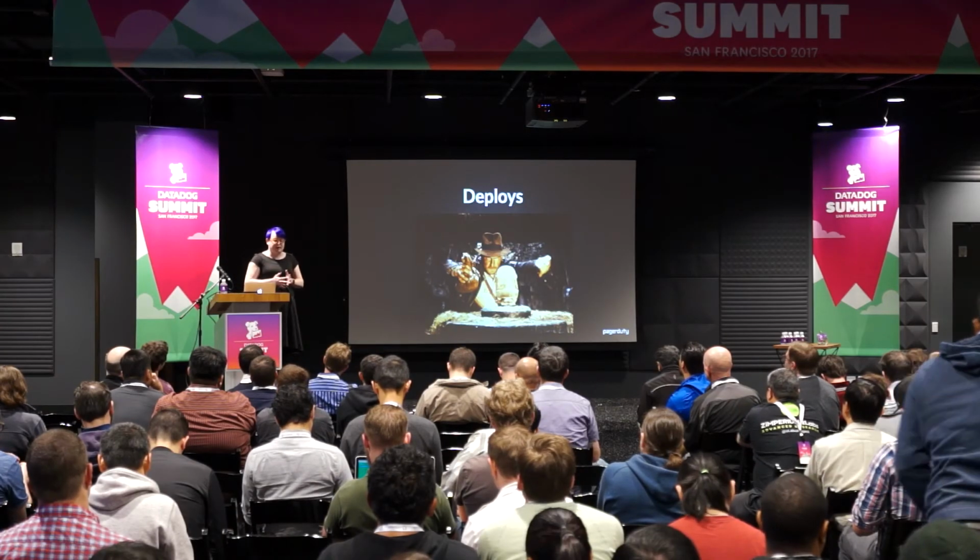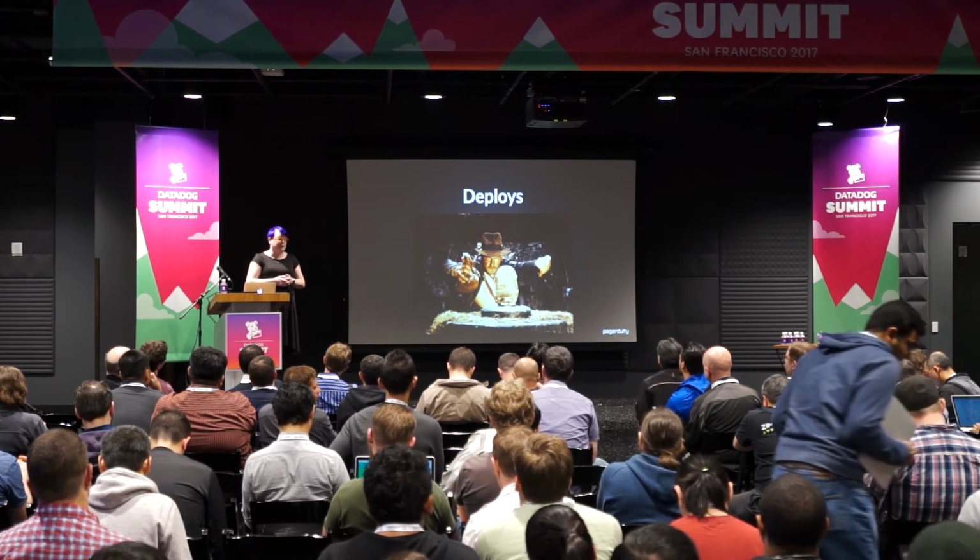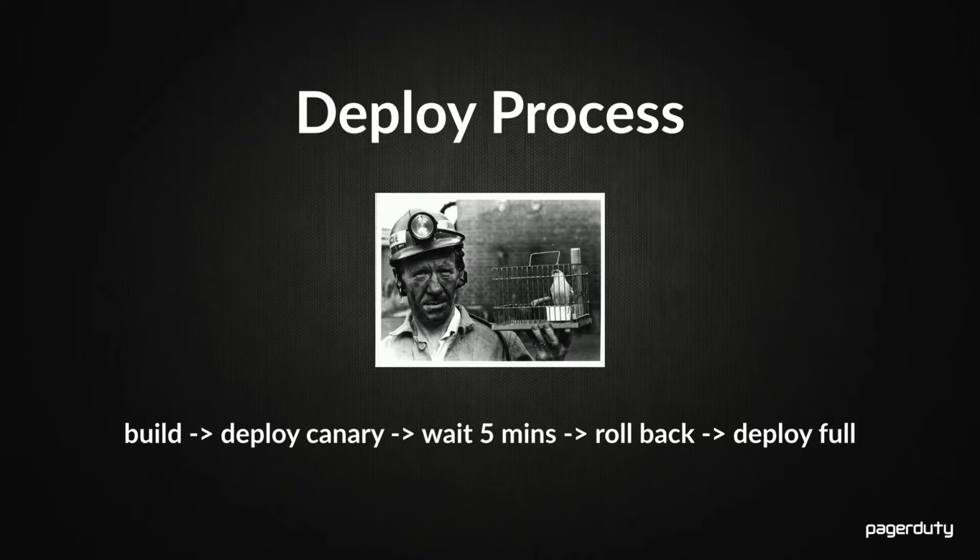For deploying these projects, we had what we called deploy boards, which was basically a Datadog dashboard that you'd pull up when you were doing a deploy. And you would monitor that while you were waiting for the deploy to happen. Our deploy process for the application contains a few steps. We build and test the application. Then we deploy it to Canary servers, which are a subset of our production servers, to ensure that it's working. Then we wait, we roll back the Canary, and then we do a full deploy to all of our servers.